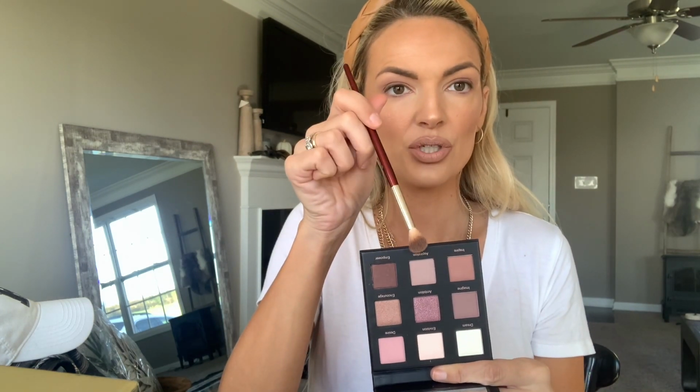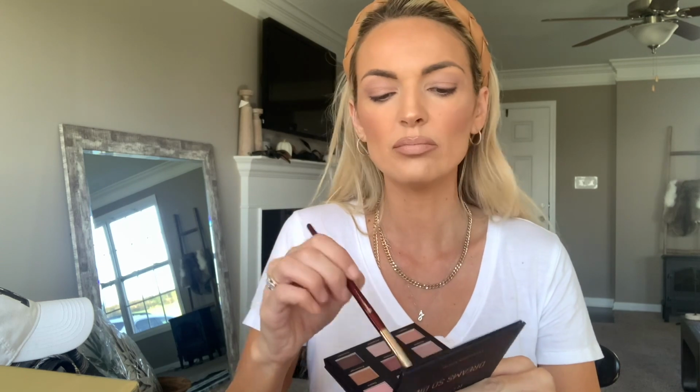It's really pretty. So I'm gonna go into Aspiration, which is right here, and a little powdery, but that's okay. I don't mind a little powder. And that is a great crease shade. So it's gonna come off darker when you get it on the eye.